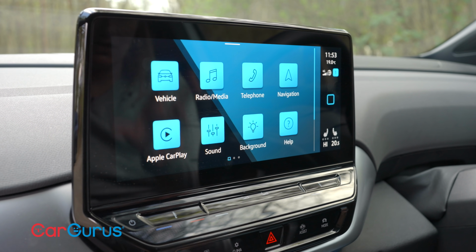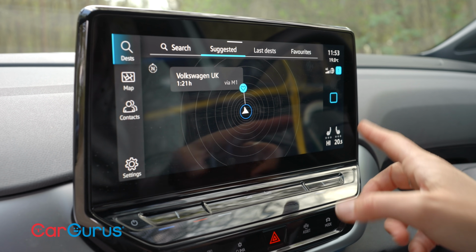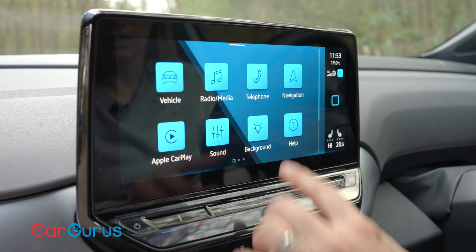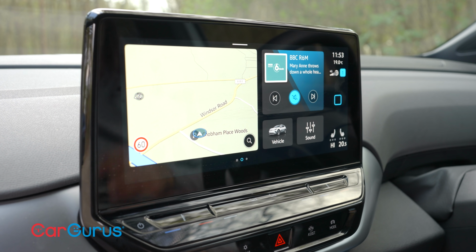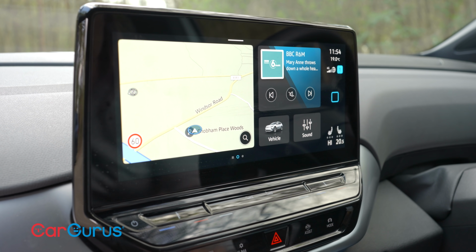Now, you also get this 10-inch colour touchscreen as standard, and it's a bit of a mixed bag, to be honest. You do get sat-nav, you also get Android Auto, wireless Apple CarPlay, and pretty much everything you'd want in terms of features. It's just not really easy enough to use, mainly because you have these touch-sensitive buttons under here for temperature control and volume, and it's way too easy to hit them by accident when you're trying to do other stuff on the screen.